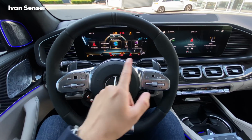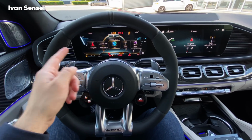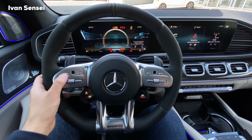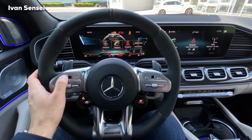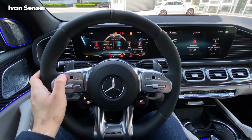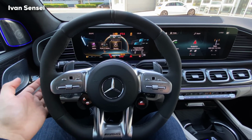So these are the MBUX screens, Mercedes-Benz User Experience, and I can operate it here with this left part on the steering wheel. So if I click home, I will see the other sub-menus. So I can scroll to assistance, telephone, navigation, performance, trip, radio, media, styles and display, and service.